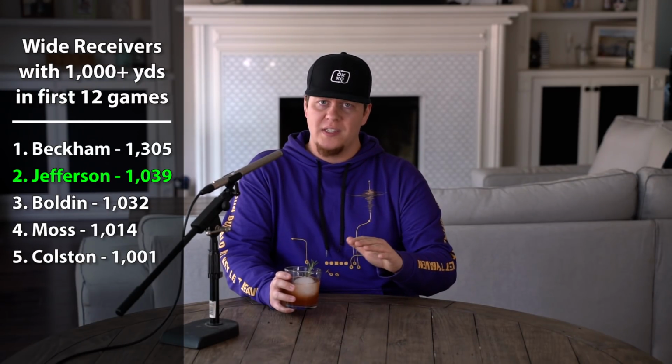Justin Jefferson is an absolute nightmare to defend. He's fast, he's fluid, he's got great hands, he runs great routes. He's everything you could ever want in a true number one wide receiver. And the fact that he didn't even start until week 3 and yet he's still on pace to put up somewhere around 1,400 yards and 10 touchdowns, that's just incredible production that only 4 other receivers in the history of this entire sport have ever been able to match.